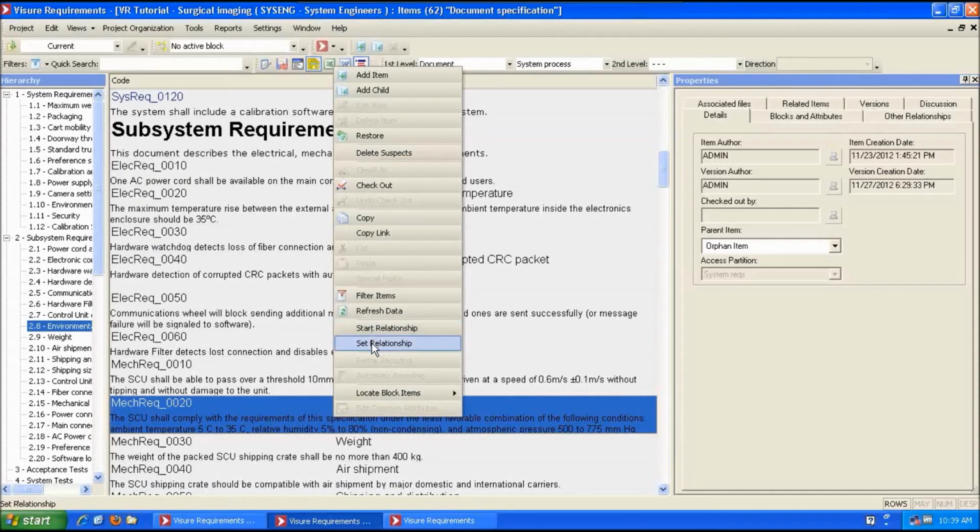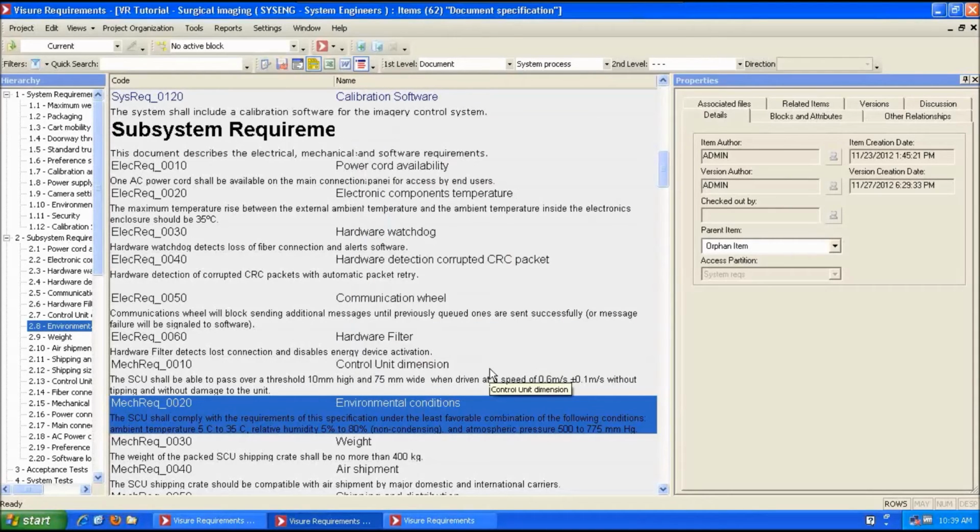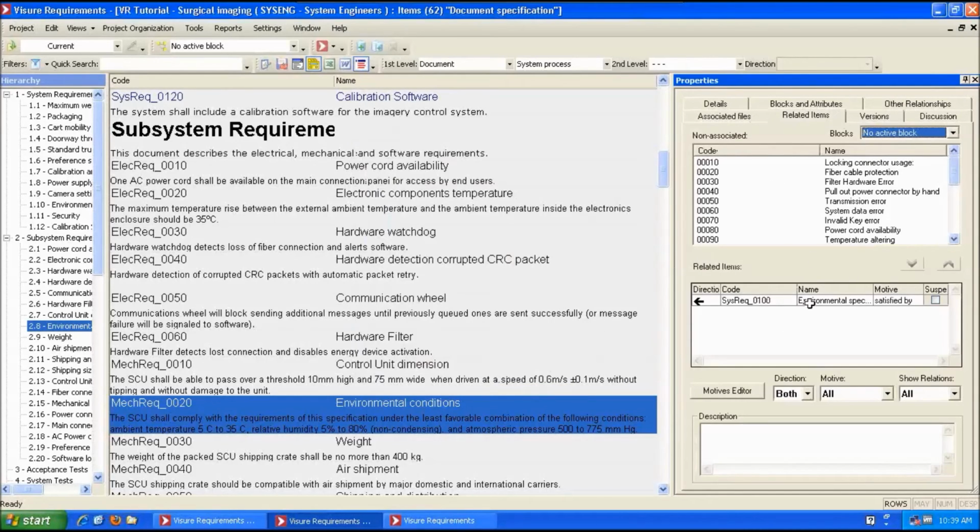So as you can see, I'm using the context menu, start and set the relationship, and I'm using the satisfied by motive as I defined it in the block diagram. Good. So we can see the relationship in the related items tab, and I can navigate as well. Let's assume that I have finished writing the subsystem specification, and each system requirement is now linked to at least a subsystem requirement. Therefore, both specifications are ready to go.